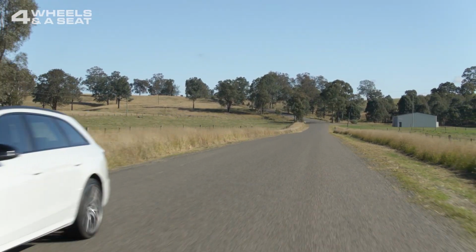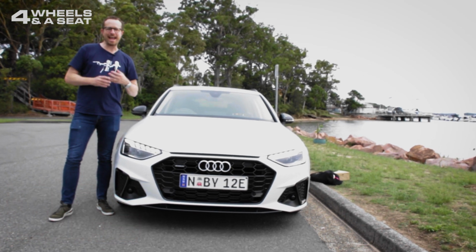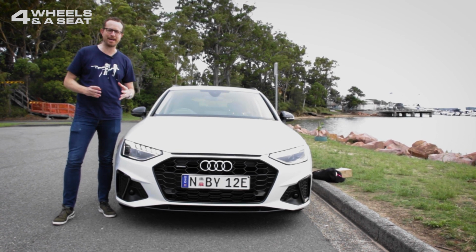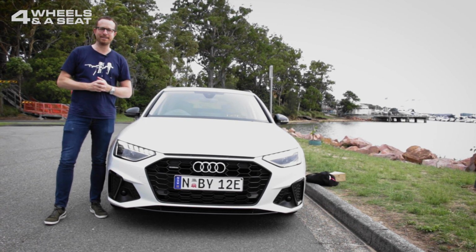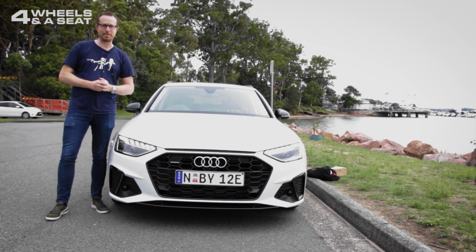Starting at $71,400 and as seen here nearly $79,000, the Audi A4 Avant maybe isn't quite the right car for a family of 4 going on a long road trip. It just doesn't have the space of an equivalent SUV. But if you really enjoy driving and you want the dynamics of a regular car, and maybe you've got no kids or perhaps just one kid, then this could be the road trip car for you.